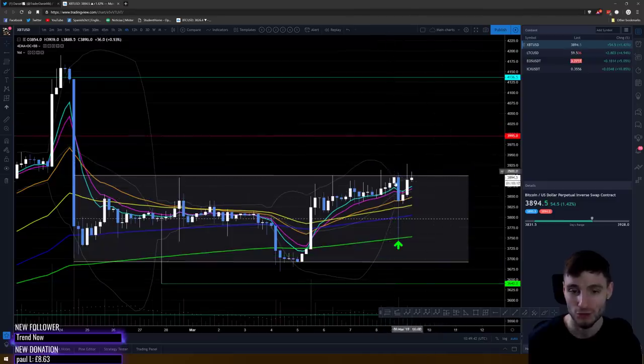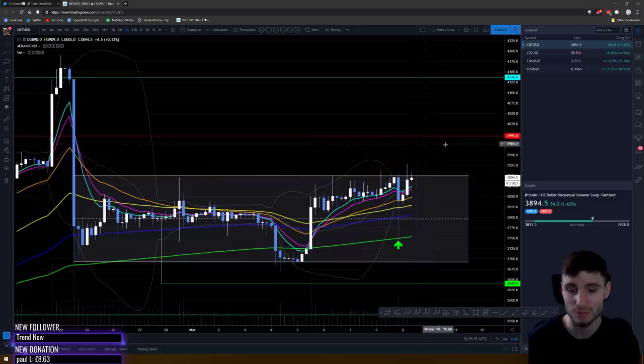I'm short-term bearish, but if we start closing above 4,000, I'll be quick to take a loss on that short and just move into a new position.